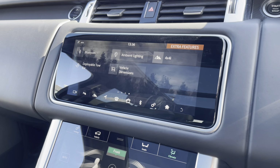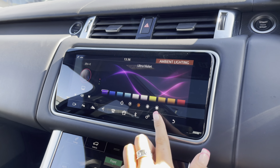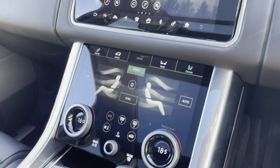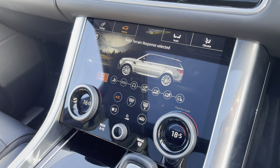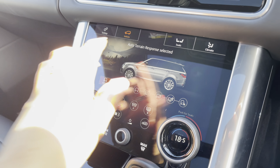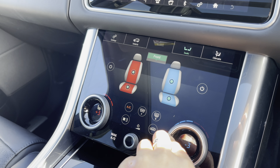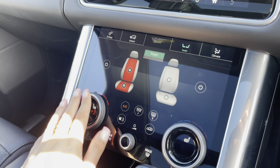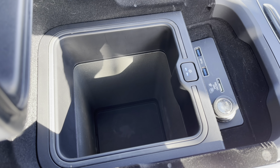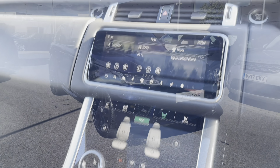And you have ambient lighting with many different colours to choose from, which looks really effective, especially in the dark. Down on this screen you've got various different driving modes depending on the weather or where you may be driving the vehicle. Heated and cooled front seats, practical for winter and summer so that you always have a luxury journey. And in your armrest you have a cooler compartment, which is useful for long journeys and keeping refreshments cold.